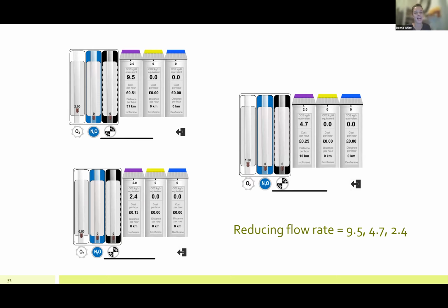So this is that app that I talked about before, and this is just to reinforce what we were talking about. You can see up the top, if we've got our isoflurane on 2% and our oxygen flow rate on 2, our carbon equivalent is 9.5 per hour. Now, if we reduce our oxygen flow rate, here in the second one on the right, down to 1 liter per minute, our carbon equivalent is 4.7. So that's a pretty significant decrease. If we reduce that again down to 0.5 liter per minute, we've reduced the carbon cost of that anaesthetic per hour to 2.4.